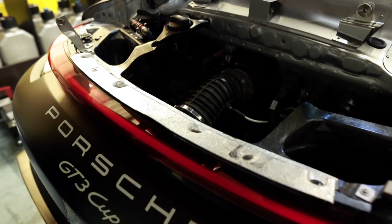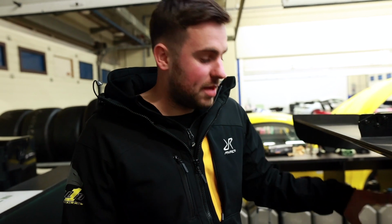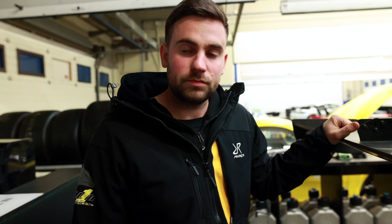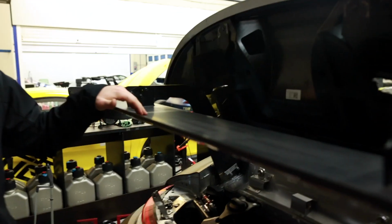It's a 4-liter boxer engine that produces 510 horsepower with 470 Newton meters. It's the same engine as you have in a standard 911 GT3 RS. Exactly the same engine? It's exactly the same, yes. So it's not one single bit basically that's different from the street legal car? It's not.